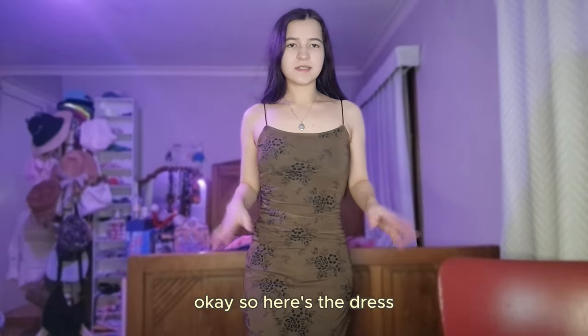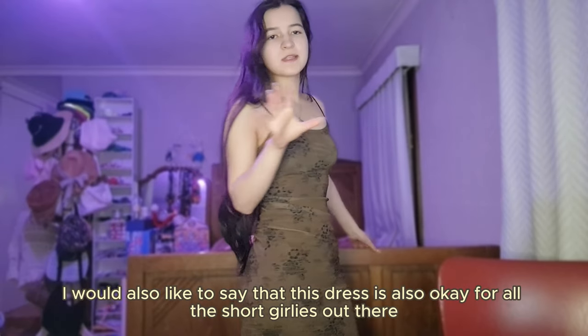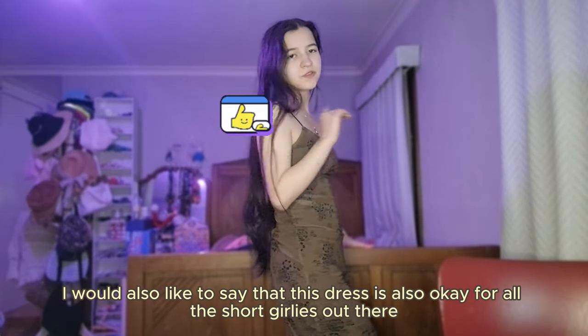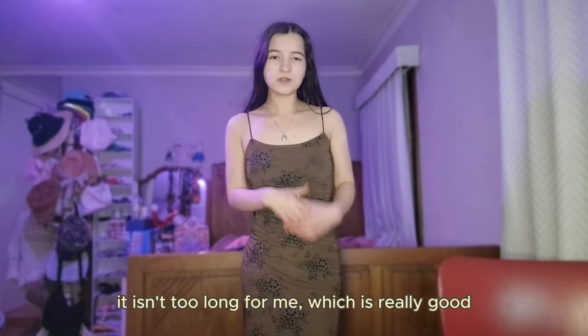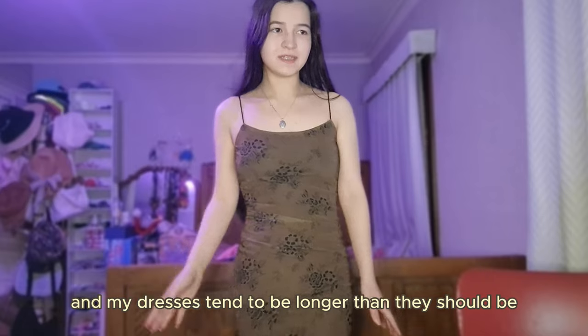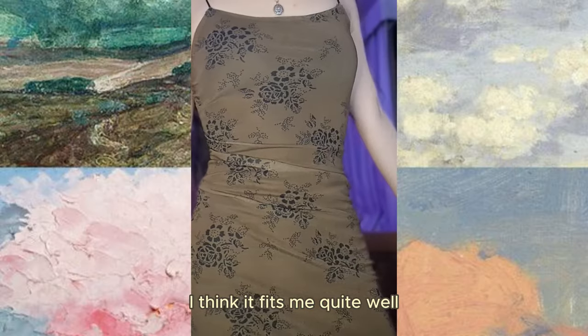Okay, so here's the dress. It feels really comfortable and it's very stretchy. I would also like to say that this dress is okay for all of the short girlies out there because I'm super short. It isn't too long for me, which is really good, and my dresses tend to be longer than they should be. But yeah, here's the dress. I think it fits me quite well.